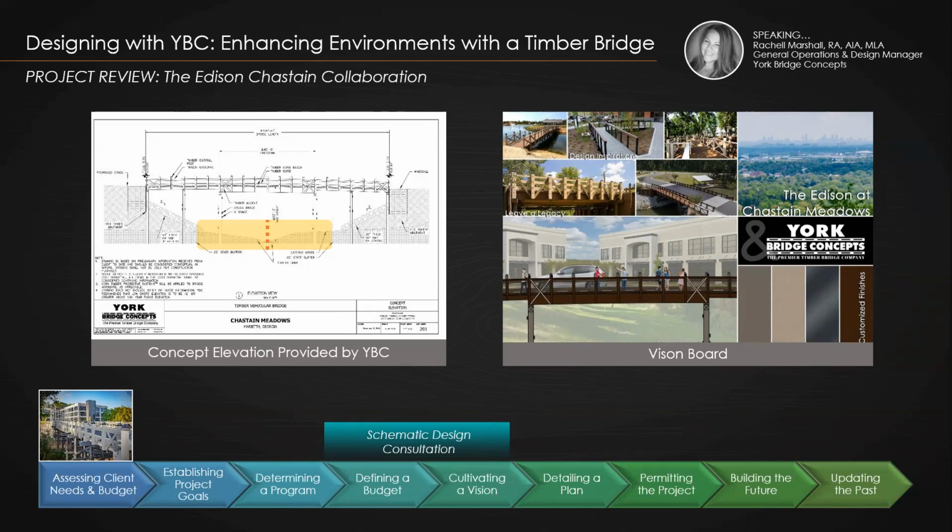So we were asked to provide a vision of what this bridge might look like. Enter the vision board on your right. So featuring our exclusive protective systems, all of this was actually incorporated into that custom company profile and was successfully passed by the different team members. And ultimately, it went from a pre-designed consultation to a cost submittal. So we wanted to give them a cost.